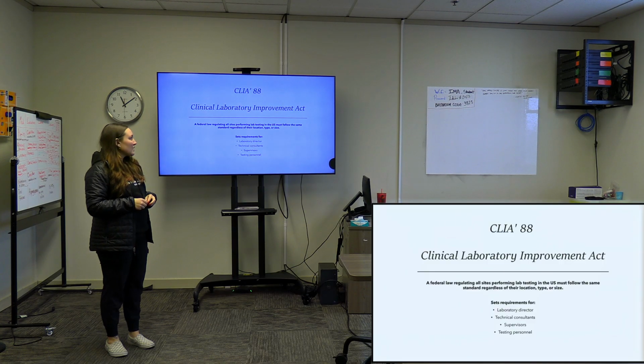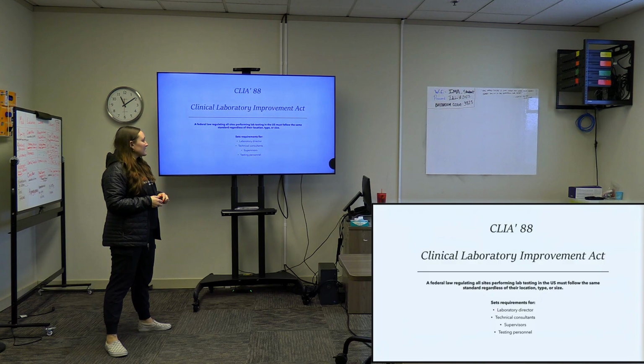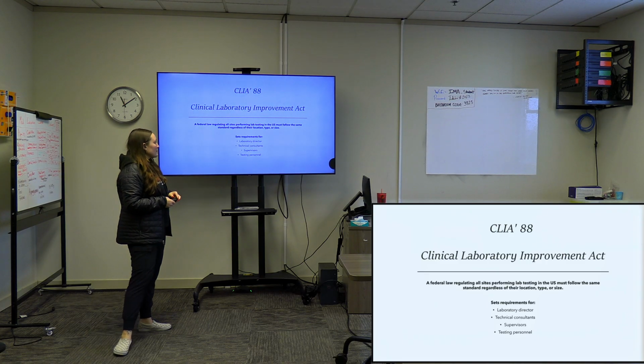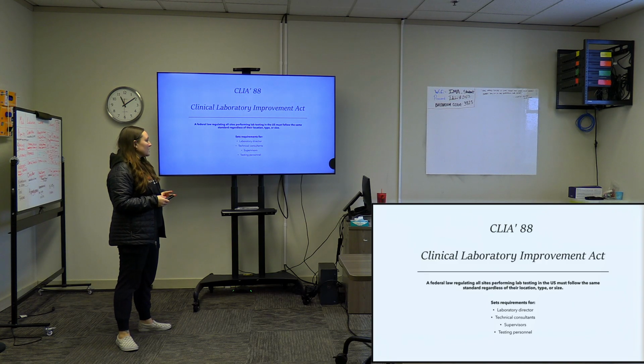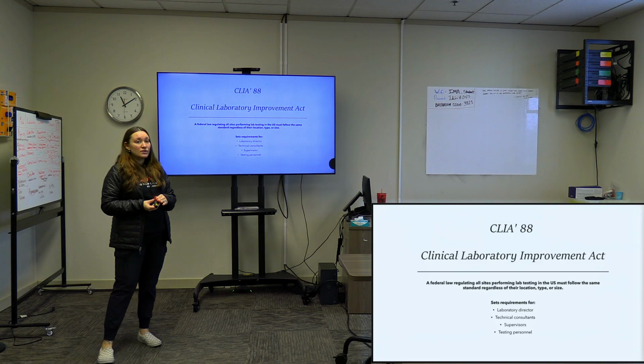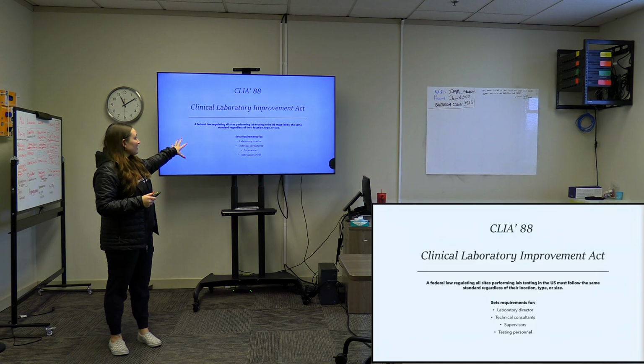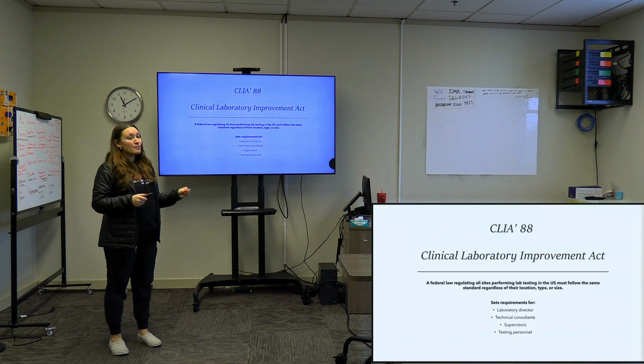The Clinical Laboratory Improvement Act, or CLIA, of '88 is a federal law regulating all sites performing lab testing. In the U.S., all sites must follow the same standard regardless of their location, type, or size. This sets requirements for the laboratory director, technical consultants, supervising, and testing personnel. This just means that all labs across the United States, no matter their size or where they are, in the hospital, independent, okay, they all run tests the same way. They all run diagnostics and maintain their machines the same way. Everything is done based on the regulations that CLIA of '88 put in place.